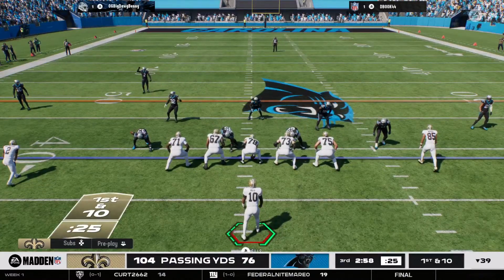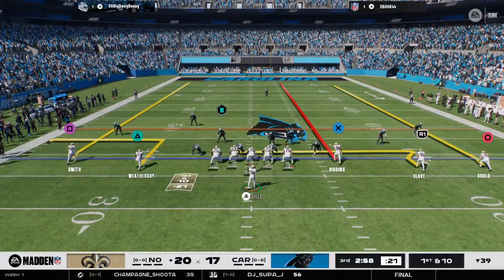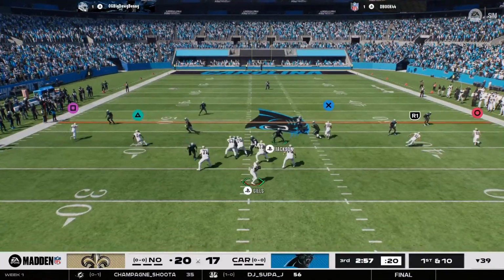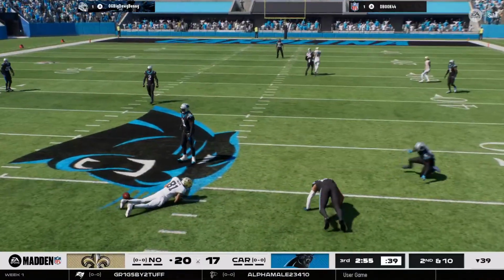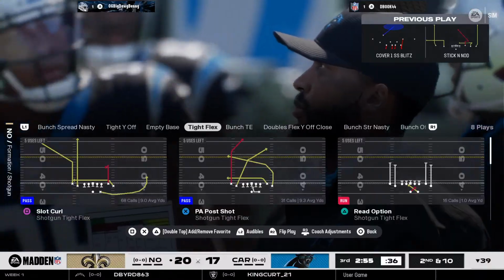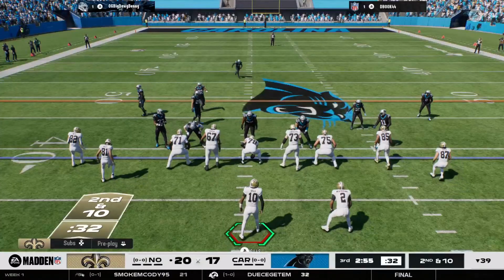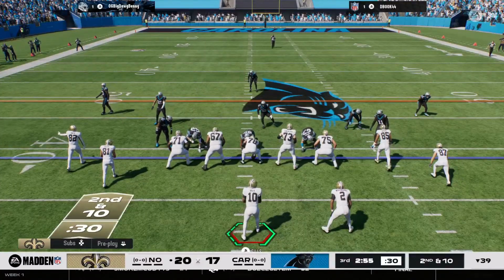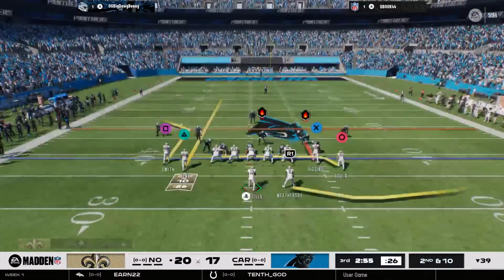Here we go, set. Rattler, 18. Ready. They'll come out throwing here to start the drive. And he can't hang on through the contact. Incomplete. Good job defensively to meet him just as the ball was arriving. It'll bring up 2nd and 10.